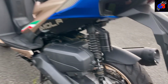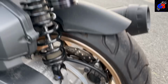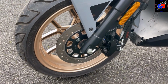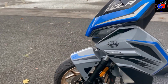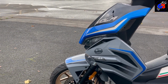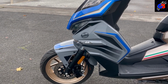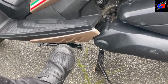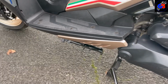Let's start going through some specs. So I can see a single disc at the back, and we've got a single shock at the back as well, and we've got a single disc at the front. Now I've already tried these and the brakes are really sharp. I'll show you on this car park before I leave. Like with most scooters, we've got the center stand. We've also got a side stand as well if you choose.